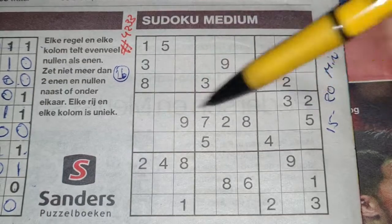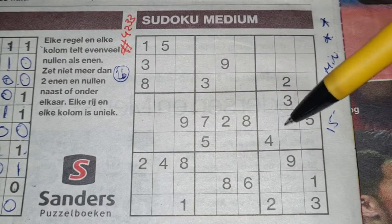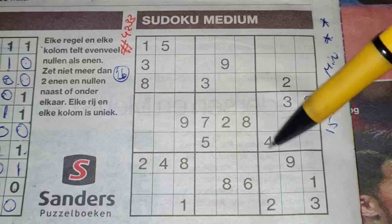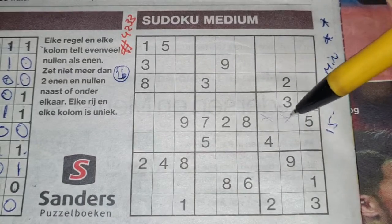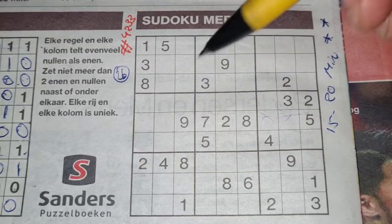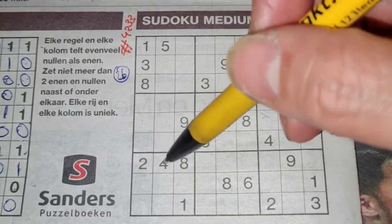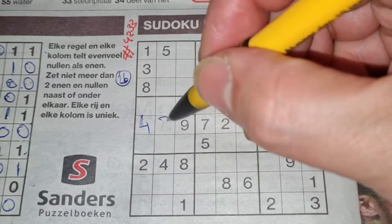4 missing numbers in the middle row. 2 of those missing numbers are the 4 and the 3. We have a 4 and a 3 in this big square. So no 4 and 3 in these two boxes. The 4 and the 3 go in those two boxes as a pair. We have a 4 there, no 4 there. 4 should be here, and the 3 goes there.